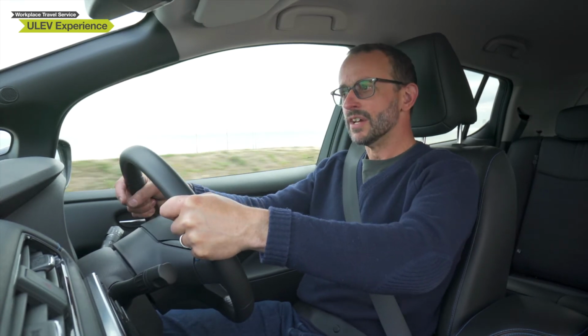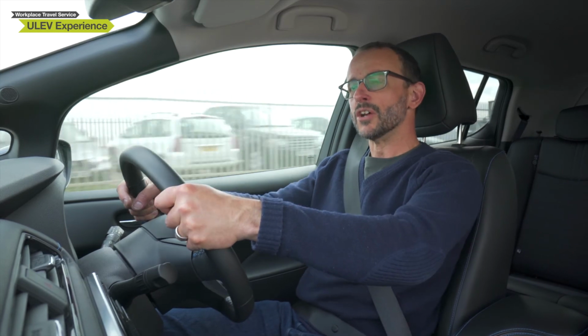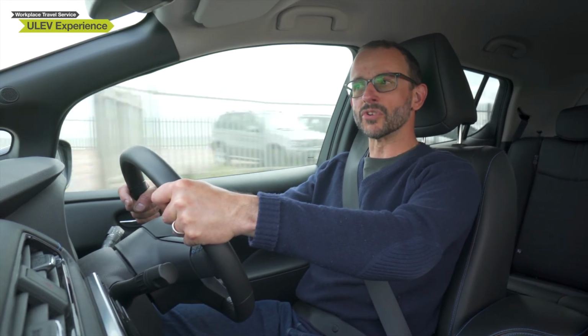simply being wasted. And to toggle between the two, you just toggle the switch, the non-gear stick here, you just toggle it backwards. So we're now in D mode, which will still give you some regen, but not as much.